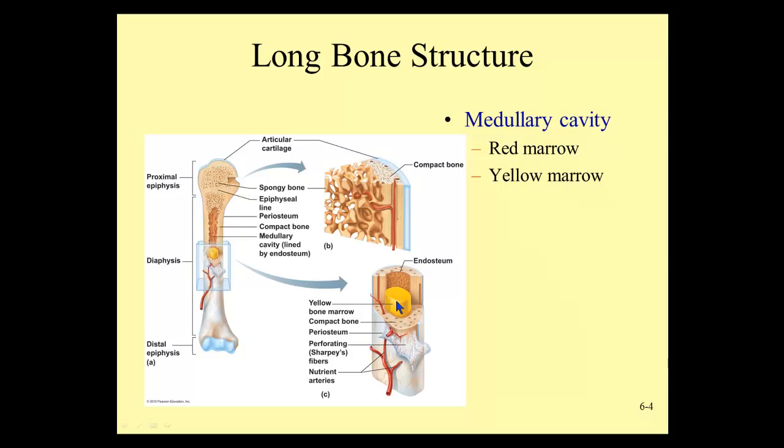In adults, we still need an immune system, and we still need red blood cells. So where we find red marrow in adults is in the spongy bone of the epiphyses, and also in spongy bone that we might find in flat bones. For example, in the ilium of the hip, we would see spongy bone there filled with red bone marrow.